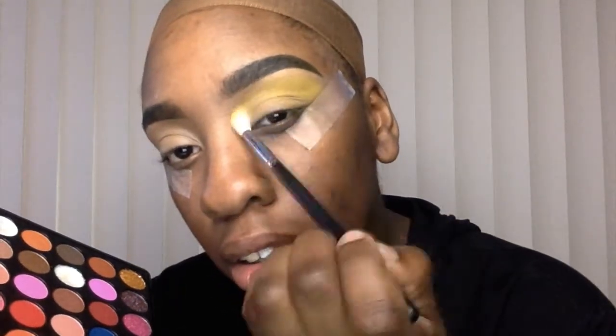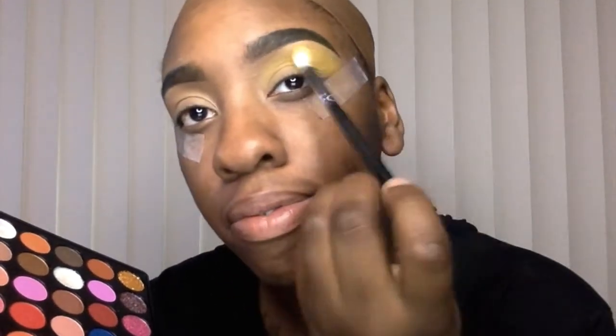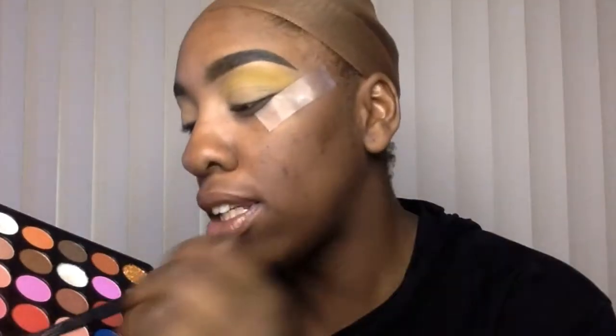Now, usually I would have done this, let me turn this down, I would have done this with white, which I do have, but for me, I feel like it's still going to look good without it. We're just going to be here for a minute. But that's what I tell people, you can wear just about any color as long as you can make it work. This is going to be mostly a yellow look, that's just what it's going to be.